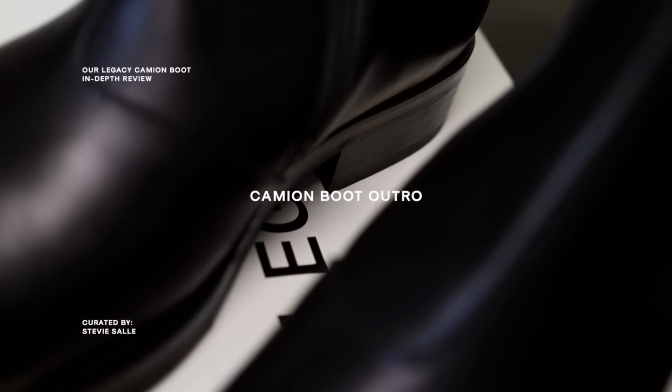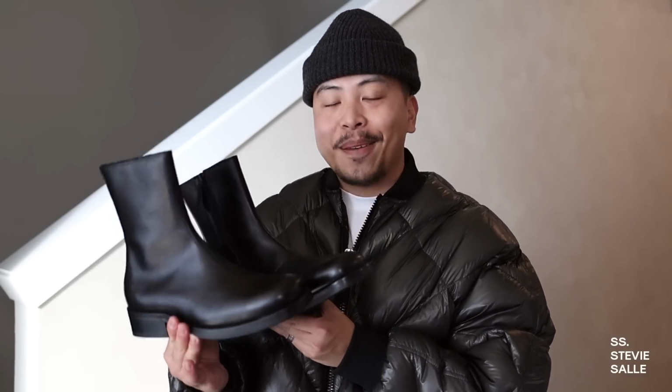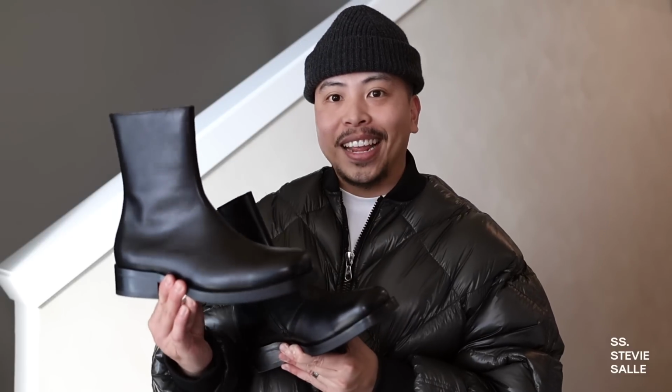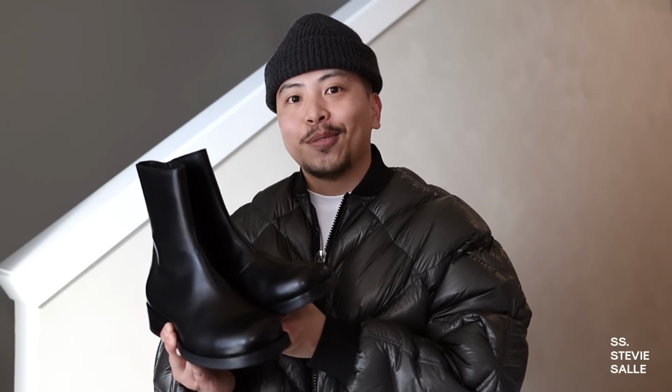So that wraps up the Our Legacy full in-depth review of the Camion boots. These are what they look like right here. If you are a local in Seattle, I would highly recommend checking out and buying these from Likelihood. Definitely go ahead and support them. But if you are a viewer from anywhere else, I'll have this exact pair linked down below, along with the exact links to the Essence and Farfetch listings, so that if and when they go on sale, you can easily reference those links.